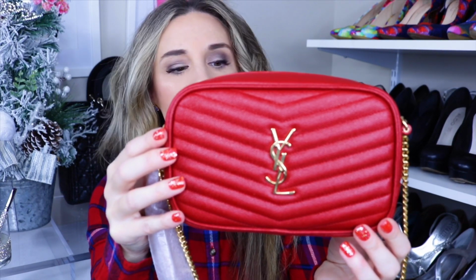One thing I love about the YSL bags is the leather. This pebbled leather is so durable and you don't have to worry about scuffing it or getting marks on it because it holds up really well. So let me show you up close the back. You can see it is this beautiful candy apple red and it has the gold YSL logo. It comes with a gold chain and then it has a nice little red pebbled leather. This is kind of like a shoulder strap.